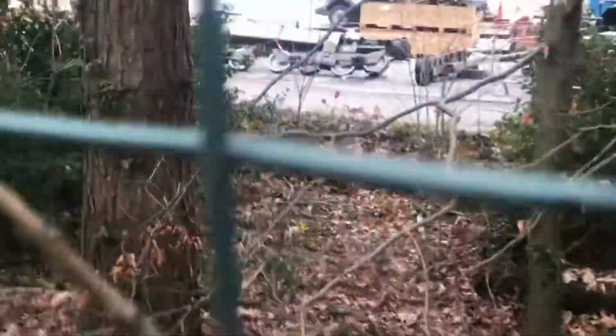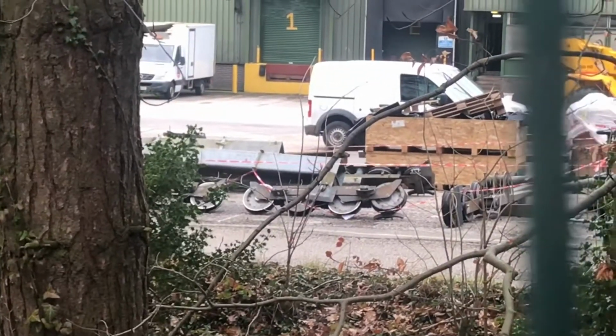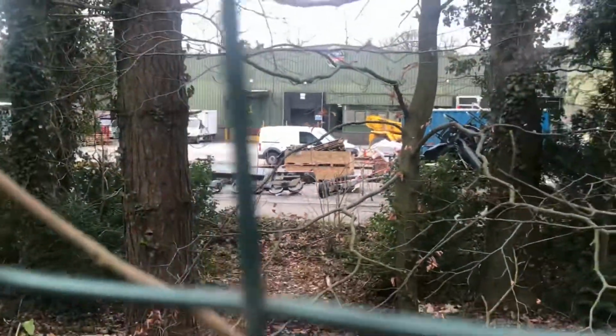If you go a bit further up, actually, I also spotted what looked to be some of the Skyride wheels from the top. So they must be replacing them, but does this blade piece here mean that they're moving?